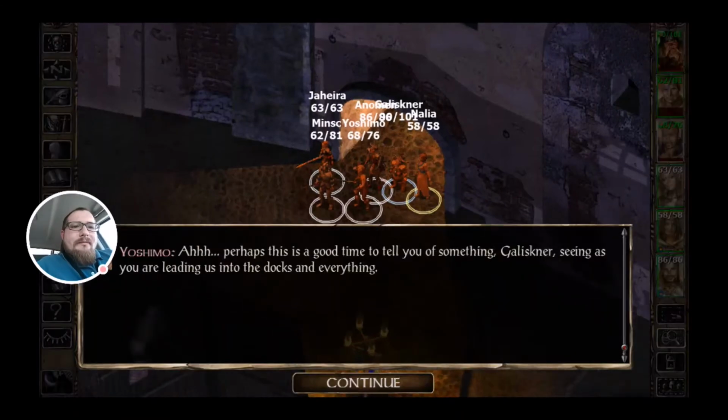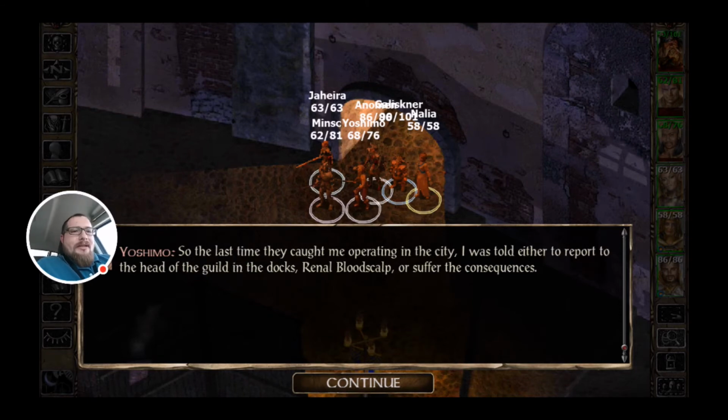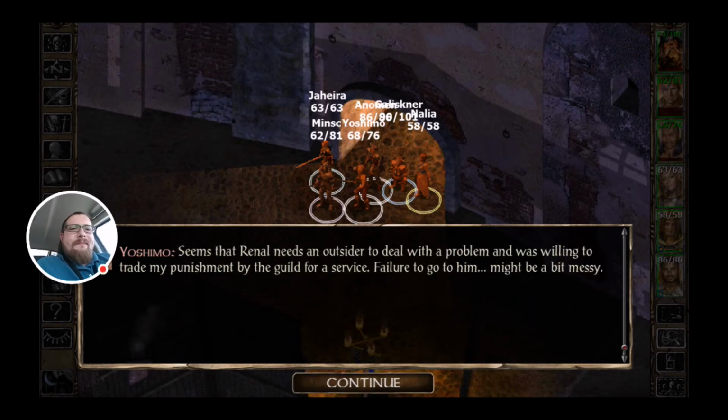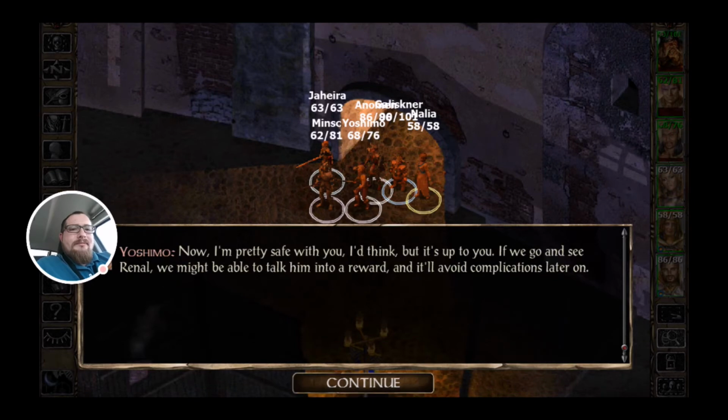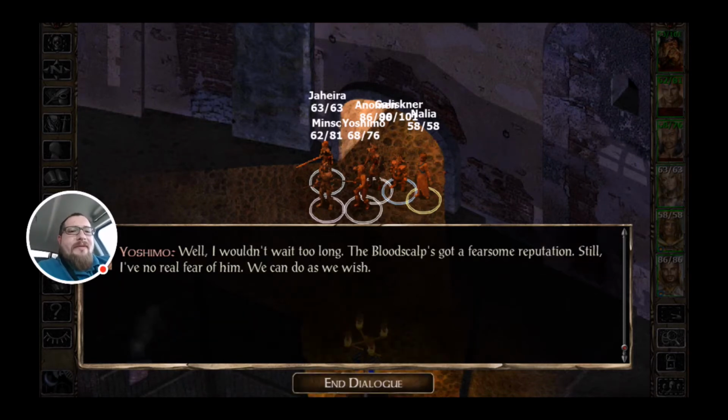Docks. What do you need? I am skilled in avoidance. Okay, Yoshimo, what now? Shadow Thief territory. Okay, of course you've had run-ins with the Shadow Thieves. Well, look, Yoshimo, we're going to drop this poor fellow off, and then we're going to go to Darnice's Hold. Maybe we'll come back perhaps later, we've no time for this right now.